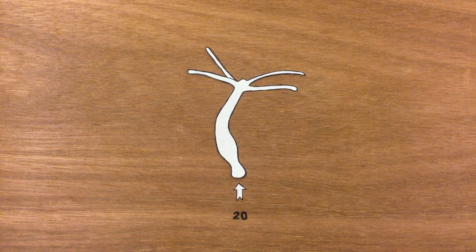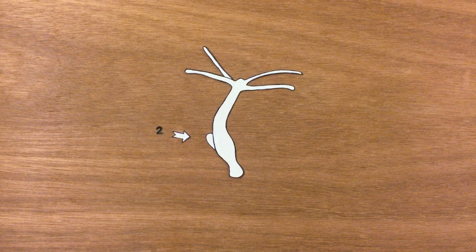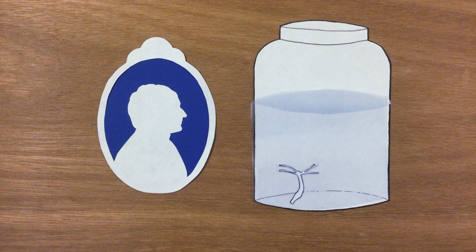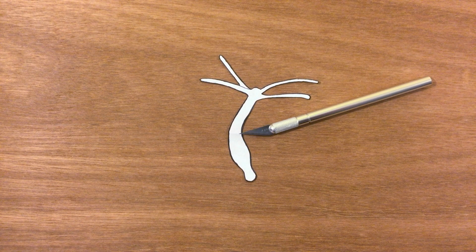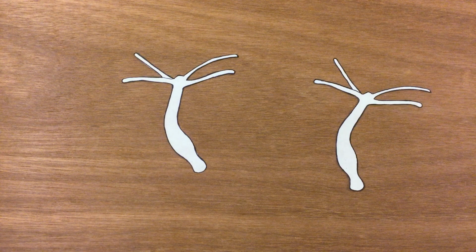The stem cell conveyor belt also plays a role in Hydra reproduction. It takes 2 days to create the cells to begin sprouting a new Hydra, and 8 days to sprout a complete baby. This explains Trembley's miraculous result. When a Hydra is cut in half, stem cells will grow and differentiate to replace what's missing. In fact, modern experiments have shown that just 300 Hydra cells are enough to regrow an entire Hydra.